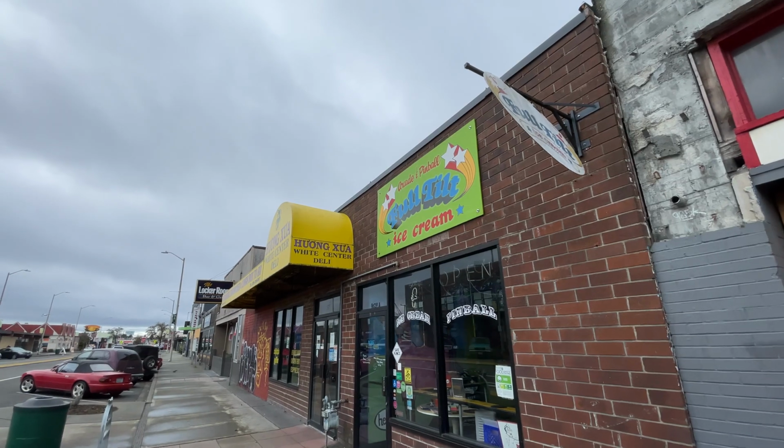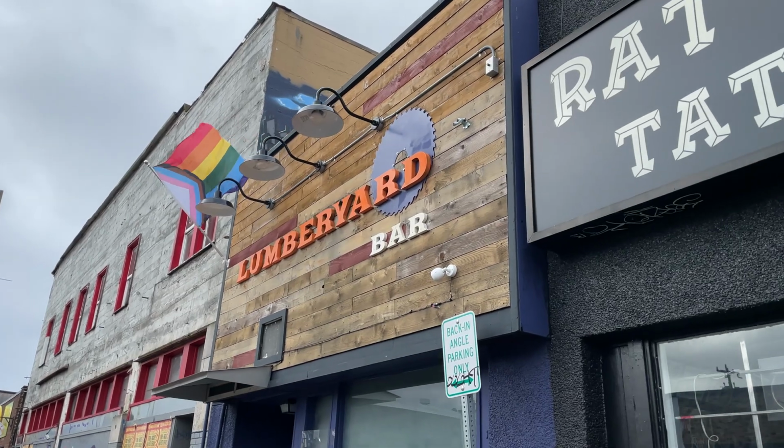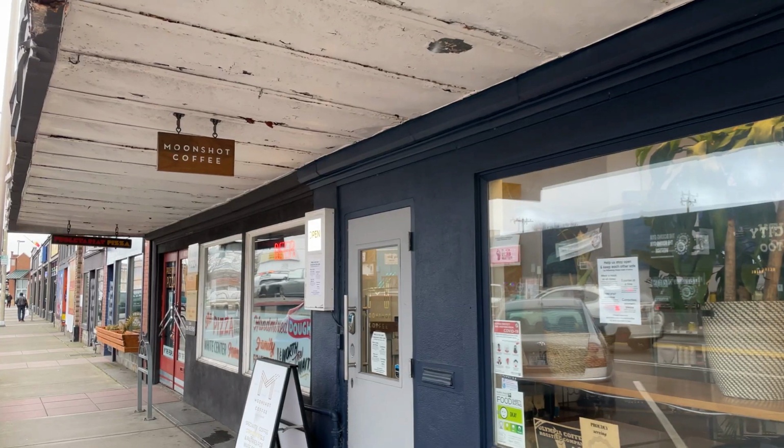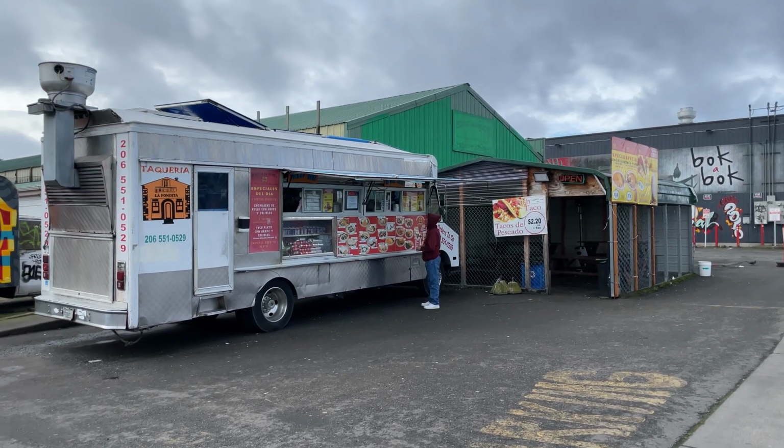If you aren't feeling like cooking or making coffee, all the great restaurants, cafes, and bars of White Center are only a few blocks away. If you have time when you come tour this home, stop by Moonshop for a cup of coffee, or grab a burrito from my favorite taco truck at 15th and 98.